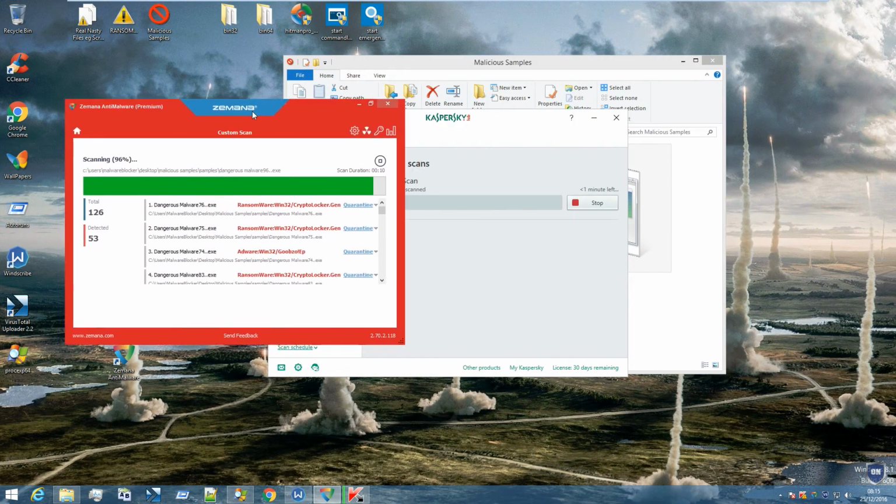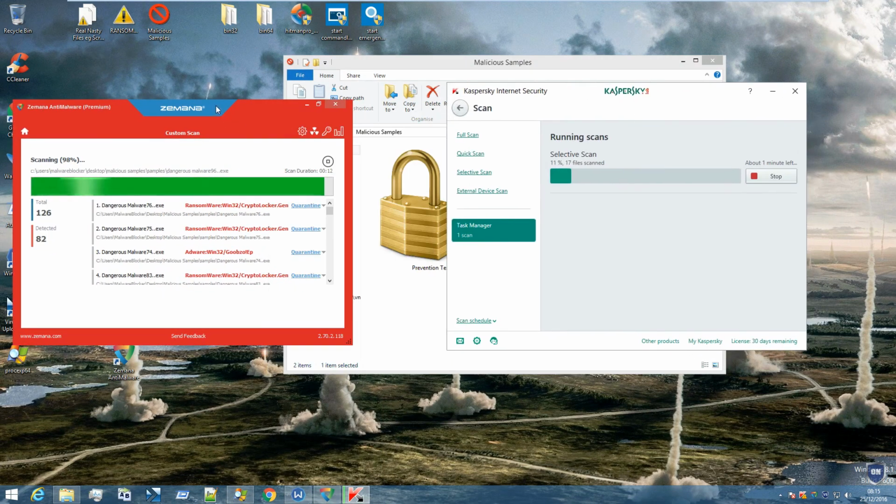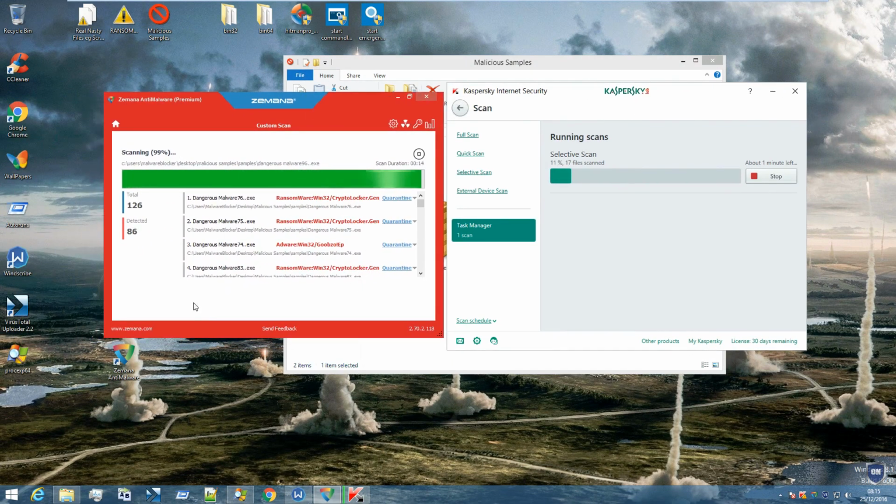I'm going to start a right-click context scan with Zemana and Kaspersky. As you can see, it's already picking stuff up. It's got ransomware coming up there, and it's got some adware in Zemana. Let's just see how it does.